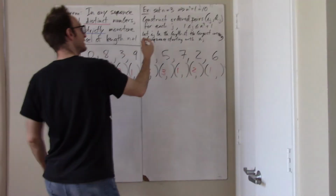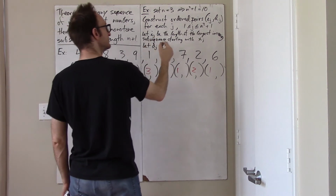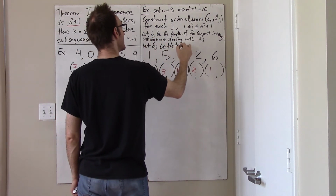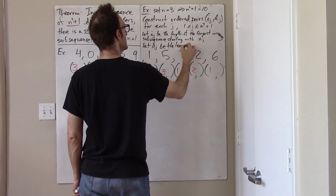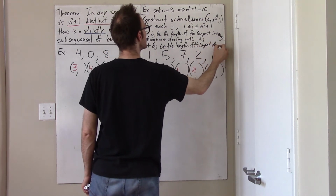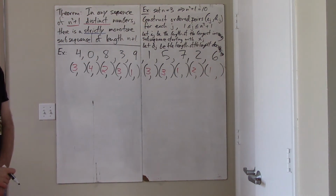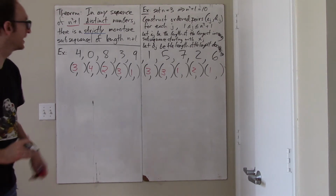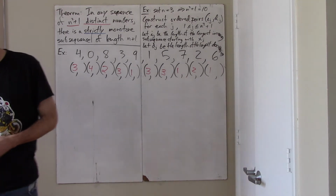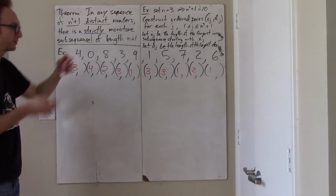And now I'm going to squeeze this in here. Let d sub j, so here the I stands for increasing, be the length of the longest, and now I will stop writing, decreasing subsequence starting with x sub j. I ran out of space. Now we just do the whole thing over again. After all, we were looking both for increasing subsequences of length n plus 1 and decreasing subsequences of length n plus 1. Monotonic includes both of those.